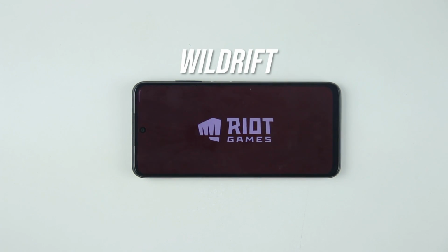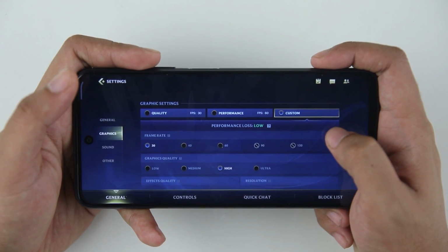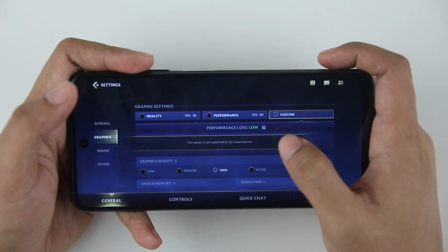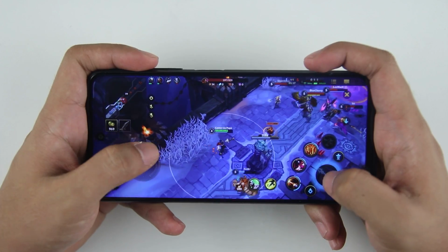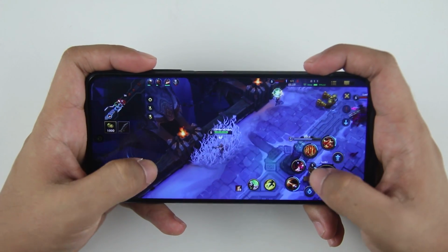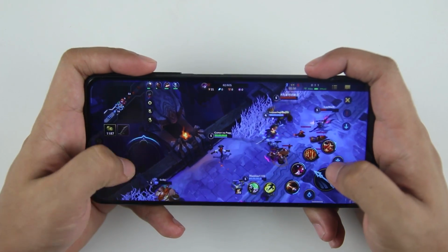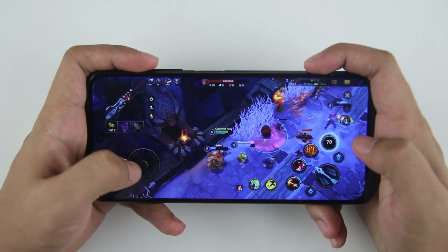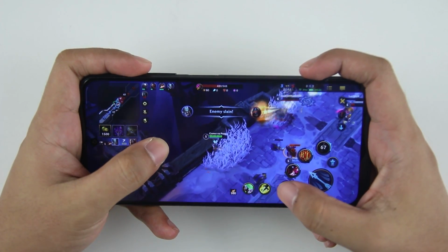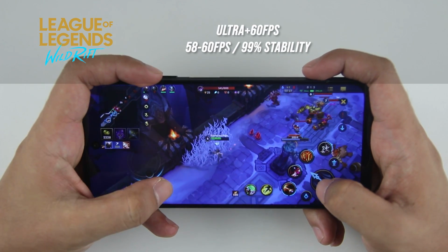Now heading to MOBA games. Our first game is League of Legends Wild Rift. As usual, settings are set to quality. Let's head to custom and bump it up. Even though we have a 90Hz display on our options, it is still unavailable. As for the gameplay, everything is smooth with no frame drops or stuttering during clashes. Even with a mixture of multiple skill animations, there is no visible lag. With its bumped up settings, we get 58 to 60 FPS with 99% stability.